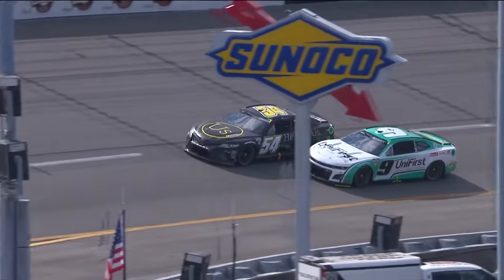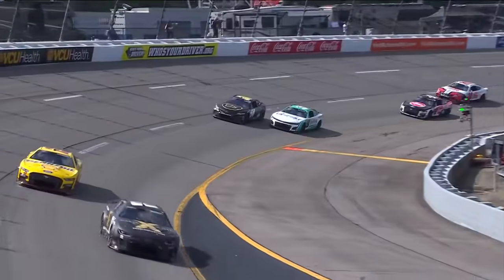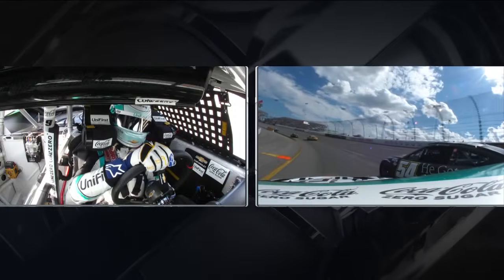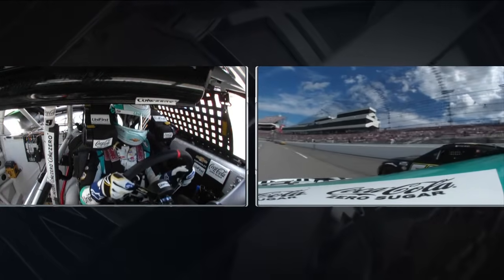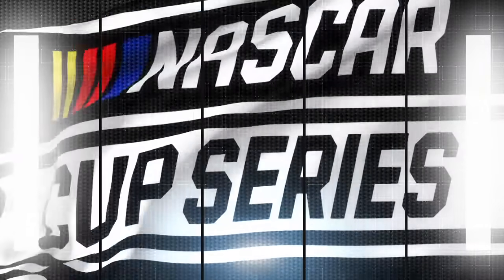Tight action a little bit ago. Chase Elliott, Ty Gibbs banging into each other off turn 4. That's pretty hard stuff. Yeah, I think Ty believed Chase would be down on the yellow line. Chase up a little bit. Ty turns down, contact. Chase is like, come on, man. It's good short track racing. That's what Richmond gives us.